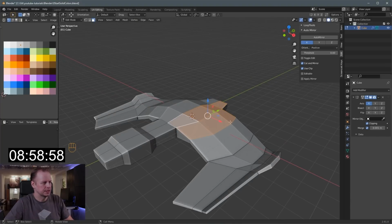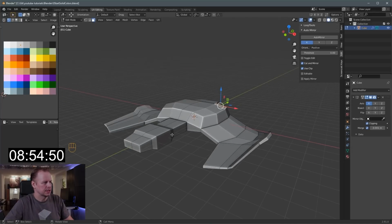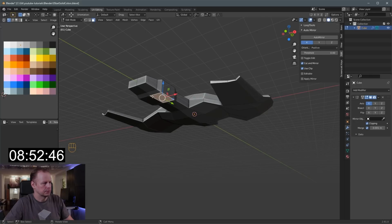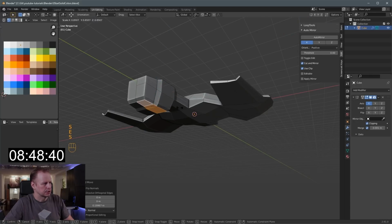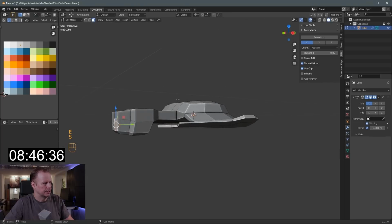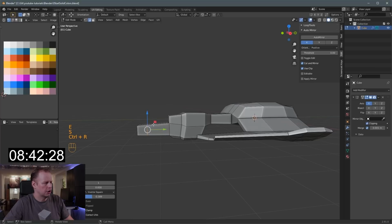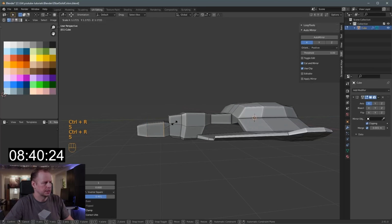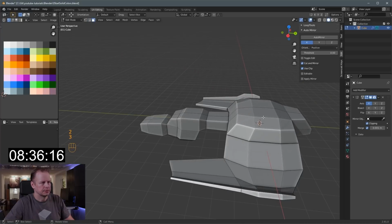Let's grab a few of these here. E to extrude that, S to scale it. And there's going to be a little bit similar, I think, to the first one, but let's make it different then. E to extrude, S to scale, E to extrude, S to scale that. Here, I've got no idea what this is, but E to extrude, S to scale. Control R, S to scale, Control R, S to scale there. And then let's move this face back a little bit.